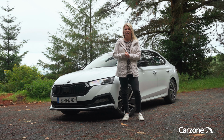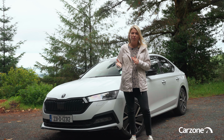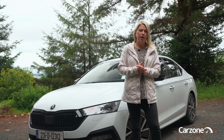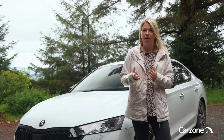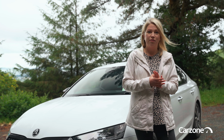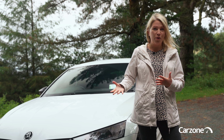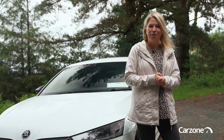One clue to the Octavia's popularity has always been price. It does offer good value in the market. So it starts for about €30,000, and that's for a 1 litre turbo petrol. If you want to go for one of the higher powered petrol and diesel Octavias, it's going to cost you a bit more. What we have here is a 1.5 litre turbo petrol engine, and it's in Sportline trim. So it retails from about €40,000.